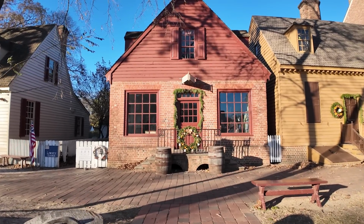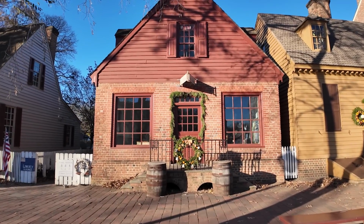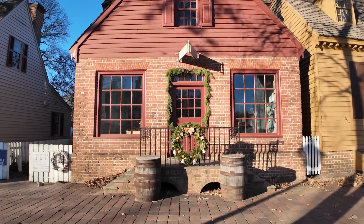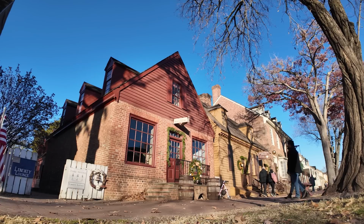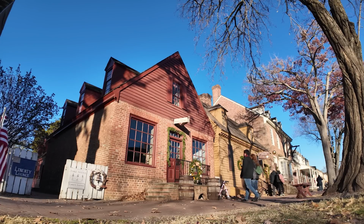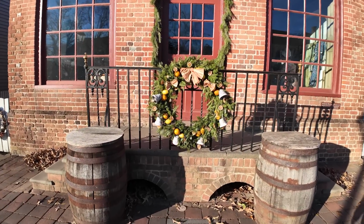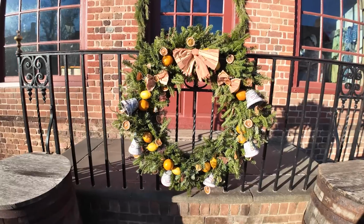Here we are at another well-known shop in Williamsburg to see their arrangement this year. They always have a rather large arrangement on their banister outside the front door. And we're at the Millinery. During the holidays, the Millinery shop on the Duke of Gloucester Street embraces the spirit of the season with unique decorations that reflect both historical authenticity and creative expression.